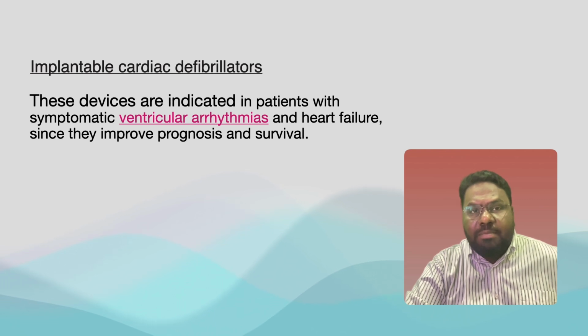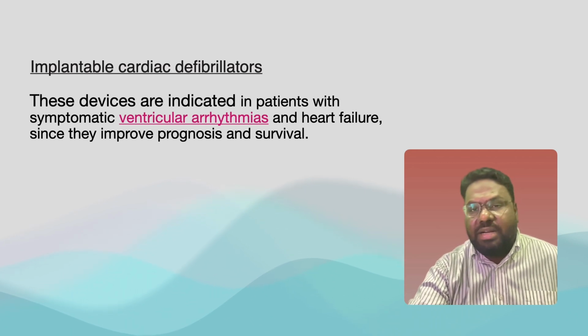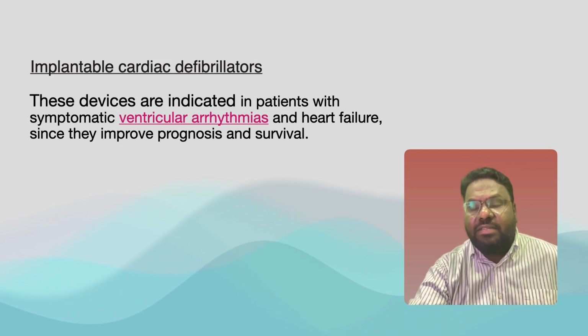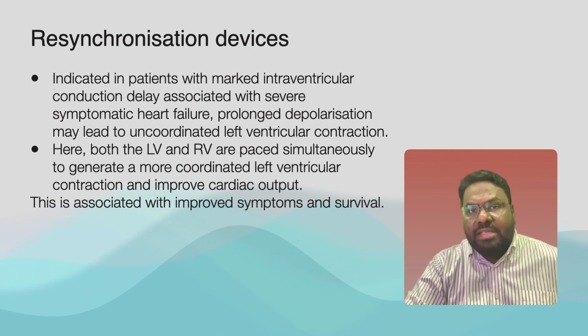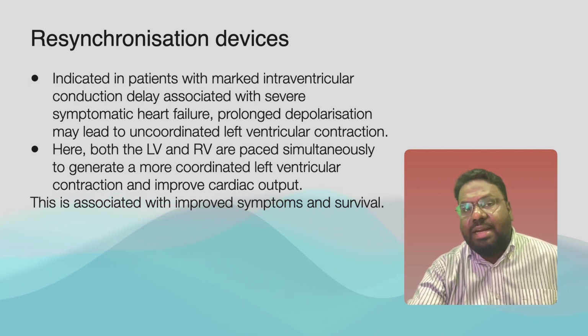So here, if you see implantable cardiac defibrillator, these are the devices used when the patient presents to you with symptomatic ventricular arrhythmias, ventricular tachycardia and heart failure. And here there is a very good prognosis if it is used timely. Next, resynchronization devices are indicated in patients who have intraventricular conduction delay, we call it IVCD, associated with severe symptomatic heart failure.